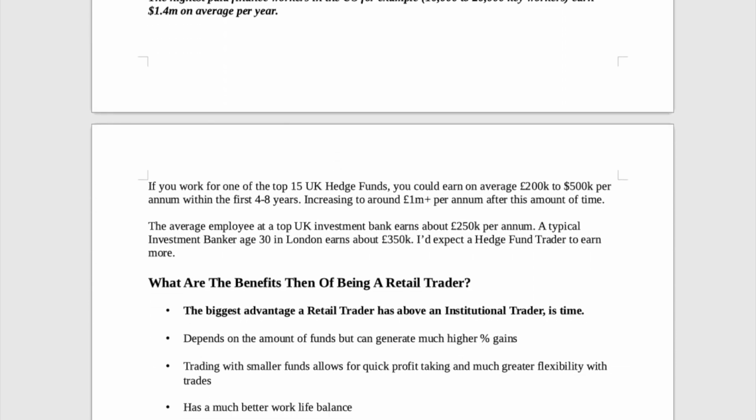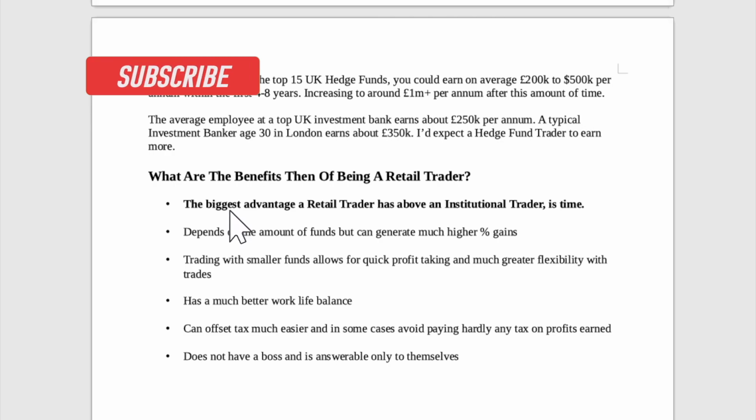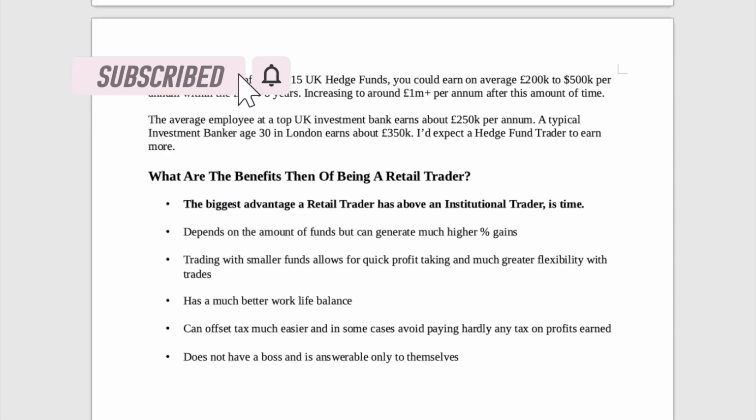Now, if you work for a top 15 hedge fund in the UK, one of the top 15 hedge funds, so just to put into perspective the difference maybe between the US and the UK, you could earn on average 200 to £500,000 a year within the first 4 to 8 years. So, of course, if you do last this long, then you're looking to increase your salary per annum to around £1 million plus.